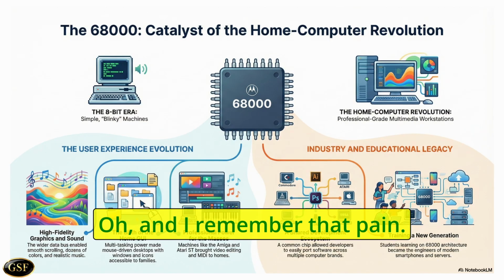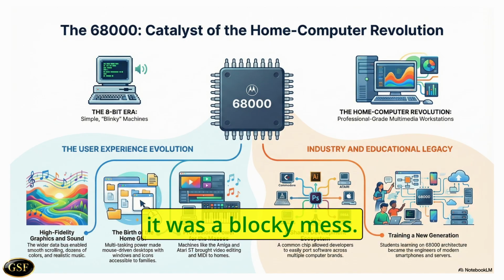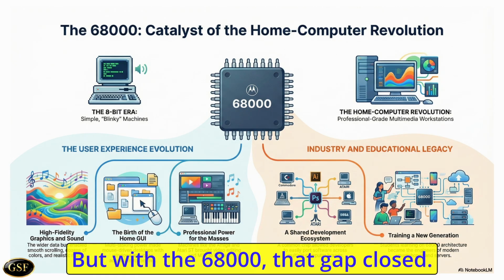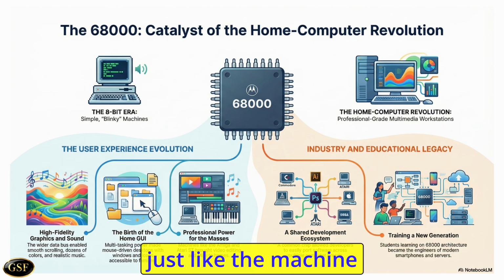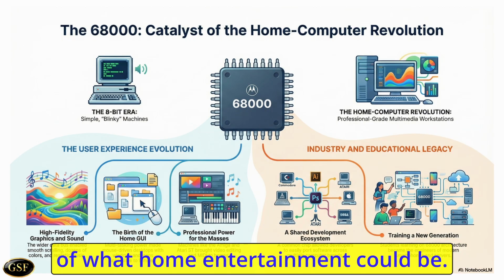Oh, and I remember that pain. You'd see the amazing box art, then you'd turn on the game, and it was a blocky mess. It was a betrayal. Total betrayal. But with the 68000, that gap closed. Kids were playing Strider or Golden Axe at home, and it looked just like the machine at the arcade. It changed the expectation of what home entertainment could be.